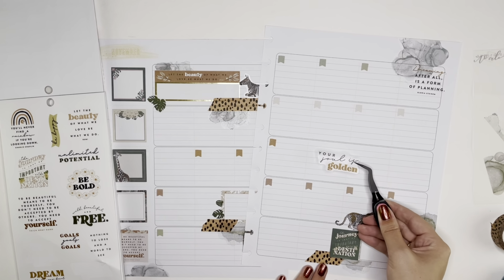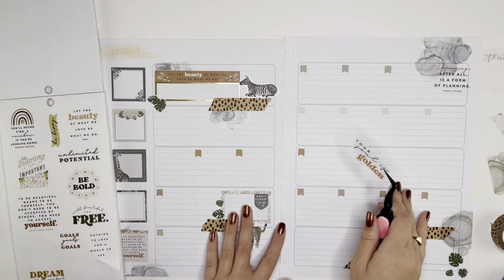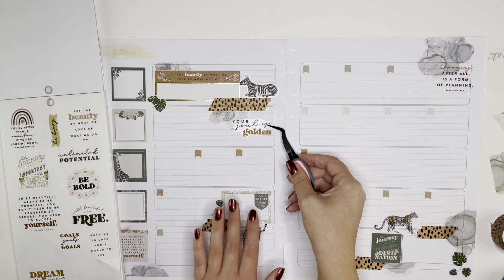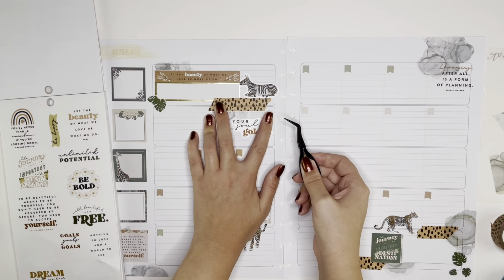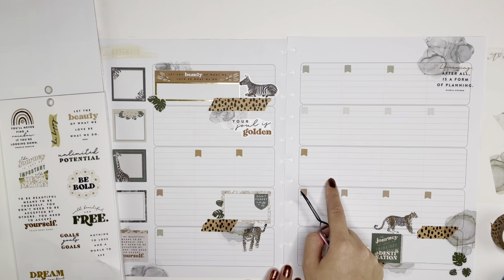There's room over here to play around with, but I don't know what to do with that. Could even put it in this cluster, kind of like that. So that's going to go there. I feel like it needs something here though.